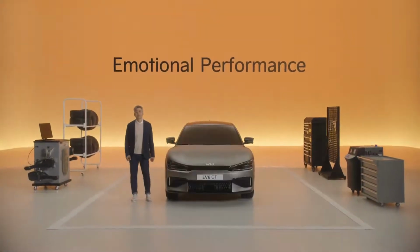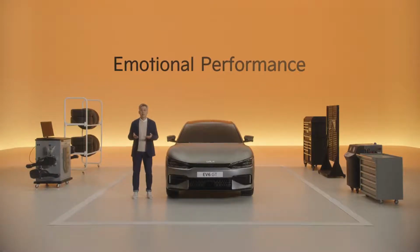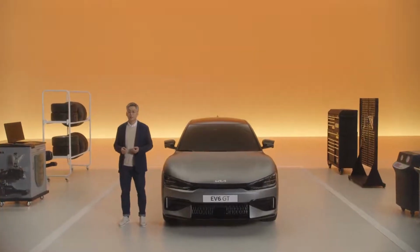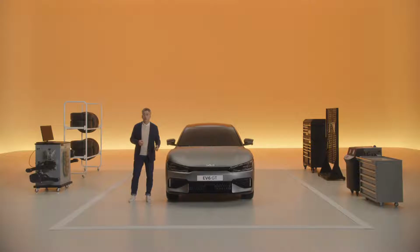As Johan and Kisok pointed out, our commitment lies in creating inspiring spaces. We at R&D were also committed to making sure that Kia's first dedicated EV model is full of pure driving emotion. And the result of our work is the EV6 GT.